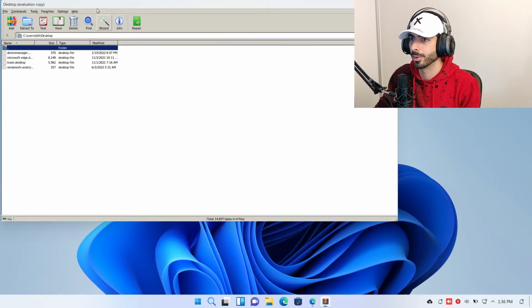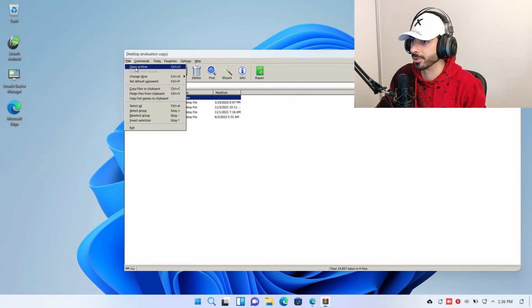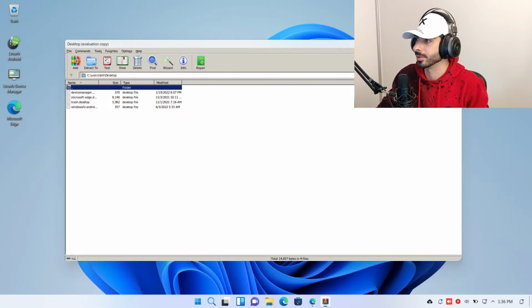Yeah. So that works, but this was really easy. Like you can run WinRAR on a potato. Even though it's a Windows application, it works just fine.